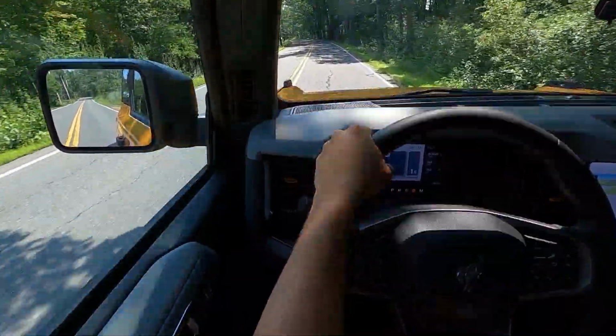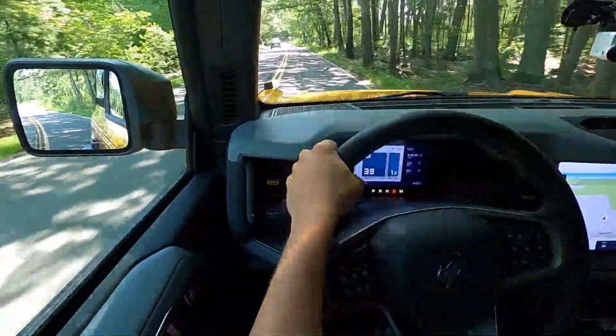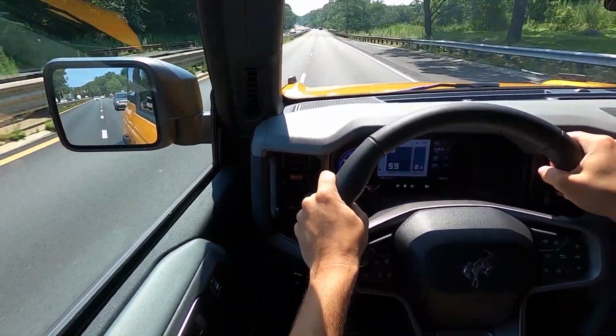For road noise, since our model had a soft top, insulation obviously wasn't the best, as on the highway, that noise would funnel in, and the ambiance was a bit tinny, which was to be expected.